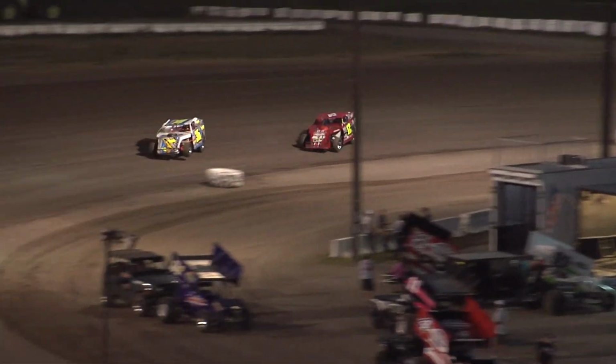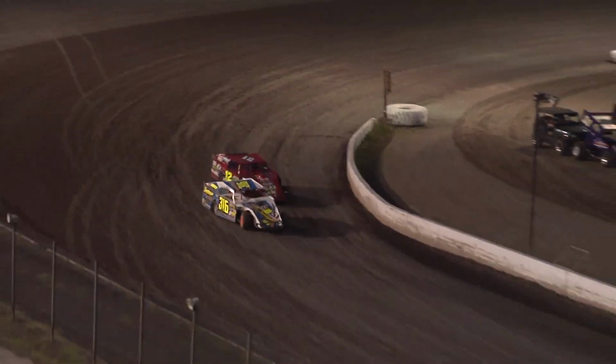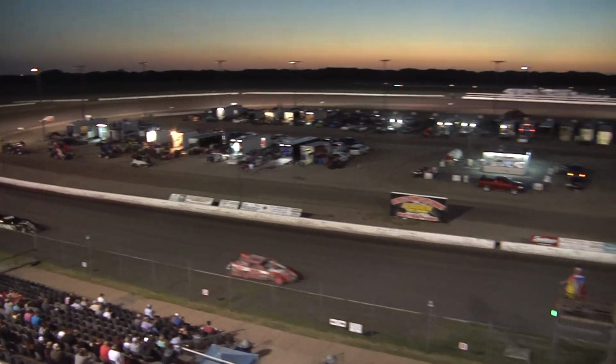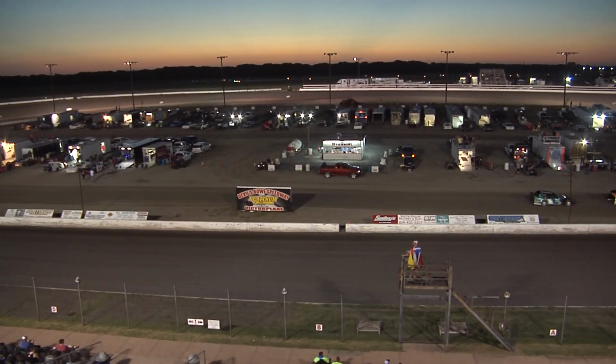Junior Styles looking for the checker flag this time. He's got it. Johnny Philpott Jr. finishes in second. Third, the 27M of Jody Main, and fourth, going to the 58X of Brian Gunwall.